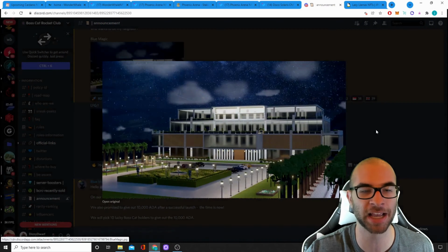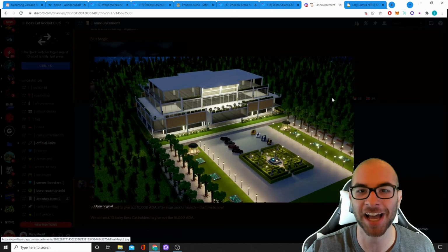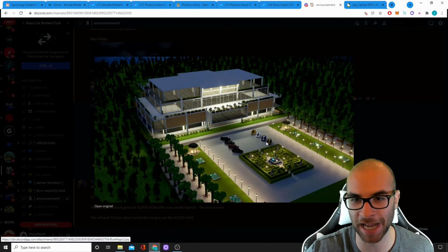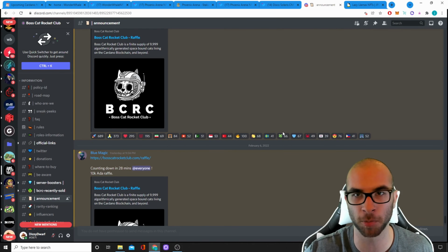This is going to be one of the mansions that the main owner, Blue Magic, is going to be owning. So he's definitely flexing on everyone. I like how they have the little cars here. Overall though, this is a no-brainer project for me.